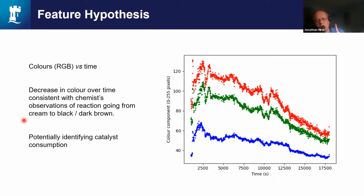Yeah, so there's one piece of chemistry that's being performed, and the idea is that even the same chemistry in different people's hands doesn't always happen the same way.